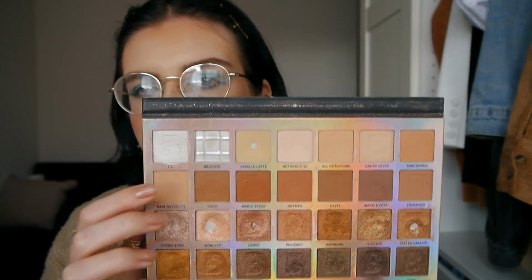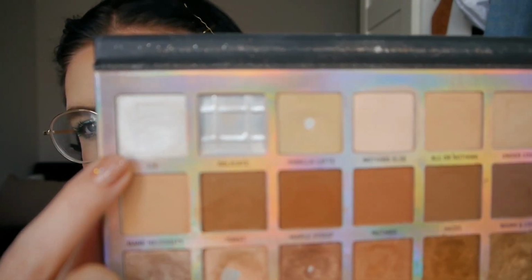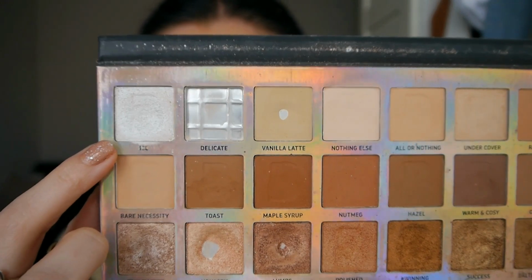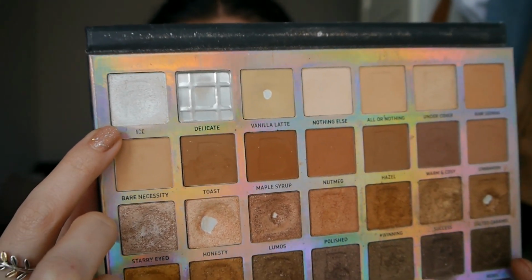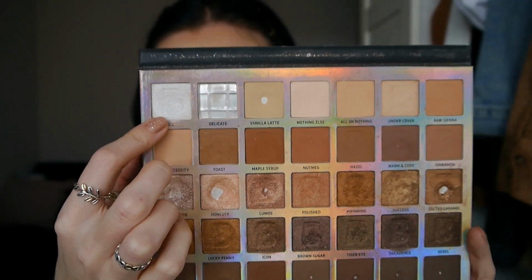And then the only other one I've really focused on the top row this month has been this shade here, which is Ice, and there's a bit of a dip going on in the middle there. I've been using that all over the lid just as a shimmery kind of off-white shade.